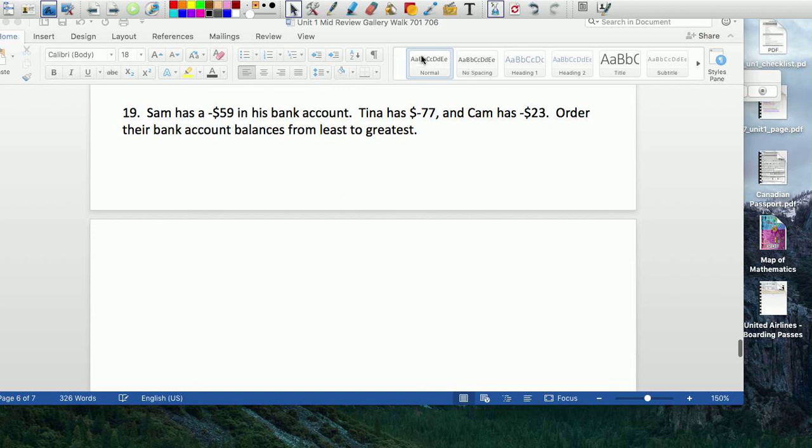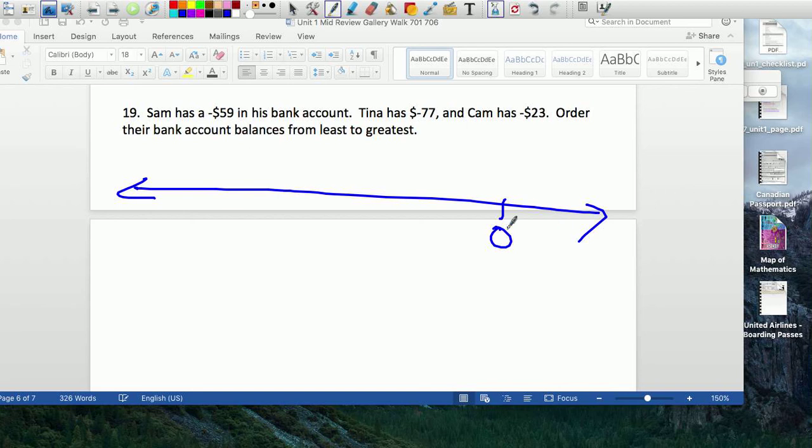Last one. Sam has negative 59. Tina has negative 77. Cam has negative 23. Order their bank accounts from least to greatest. And again, number line. Such a good tool. Here's 0, just because I want it over there. I don't need the positives, so I don't need space for the positives.